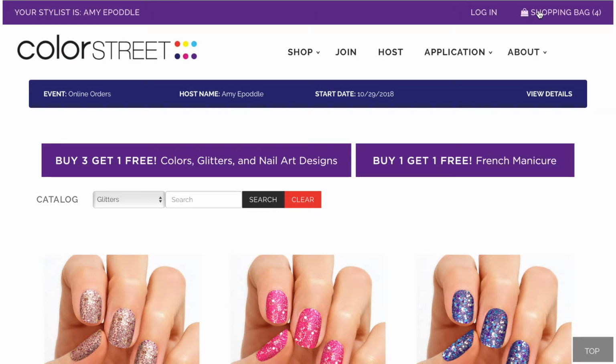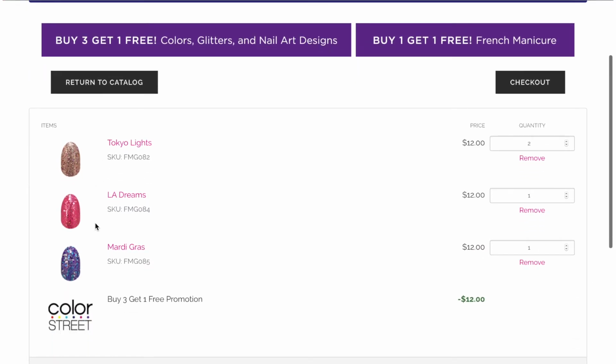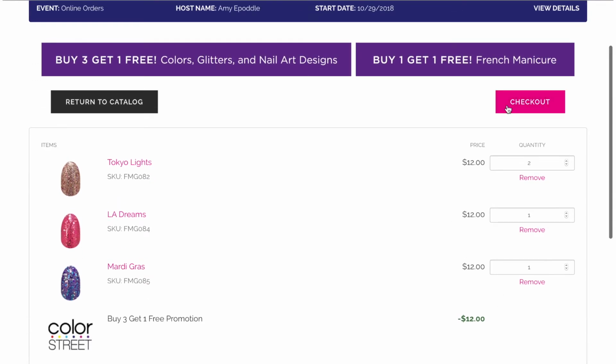So now hit your shopping bag, and it'll show you what you are getting. I had added 2 Tokyo Lights here, see the quantity. So I have 4: 2 Tokyo Lights, an LA Dreams, and a Mardi Gras, and then you see right here it took off that $12. It's going to show you right there the buy 3 get 1 free promotion on your subtotal. Okay, so then you're going to hit checkout right up here in the top right.